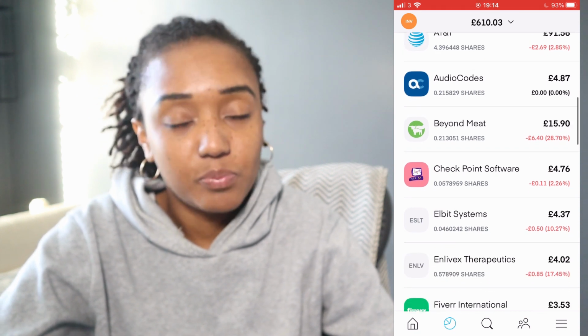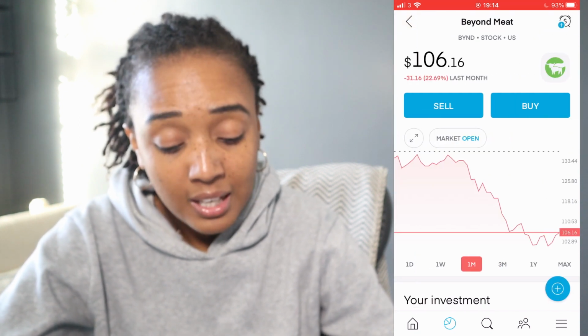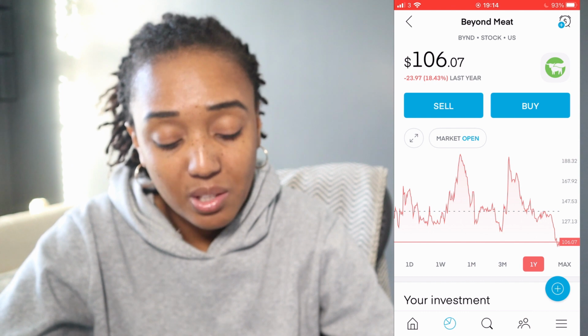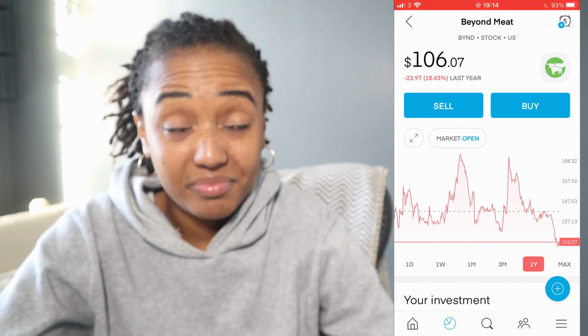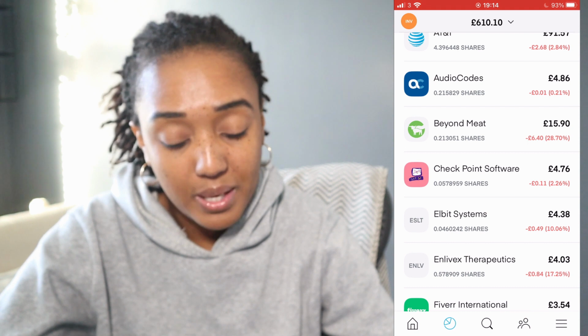Beyond Meat, honestly, sometimes I do wonder. I'm down by £6 for this one, and you can see how much it's plummeted in the past month, even in the past year. Look at that. It's just really not doing great. But I'm gonna stick it out because I definitely would never sell at a loss. So I just have to stick it out basically.